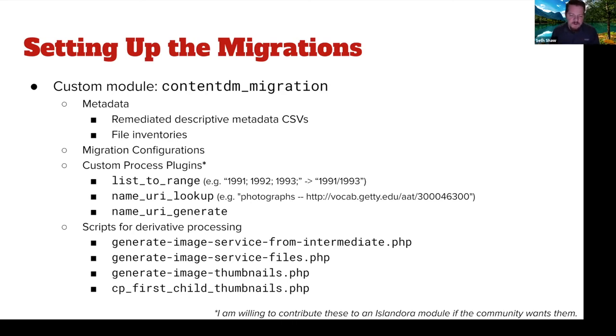Now we do this in four stages. First, the service file from intermediate, because we don't want to inadvertently create a service file from a restricted original. We want to use the redacted intermediate. So first we run those. Once they're done, we do the rest of them. And then we generate our thumbnails based off of our service files.